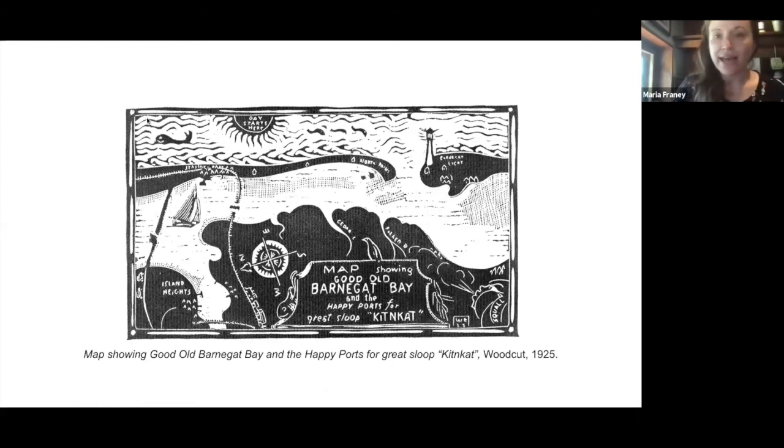So that's all I have for you, but I'm going to hand it off to Katie now, who's going to give you a closer look and some more details about this 1925 trip. And again, a look at some of the inspiration that sailing had on Esherick's work. So take it away, Katie.